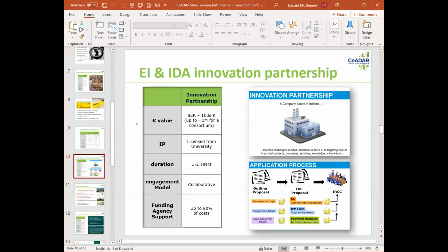Another instrument available from the state, both from Enterprise Ireland for its client companies and from the IDA client companies, which are obviously the multinationals, is the Innovation Partnership, and that is an extremely popular mechanism and funds a lot of the work that we do with companies. Now, the Innovation Partnership is for companies based in Ireland, and as the slide says there, that have particular challenges to meet or problems to solve.